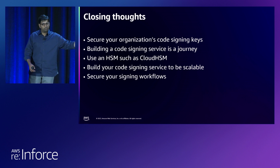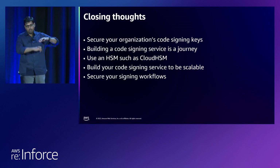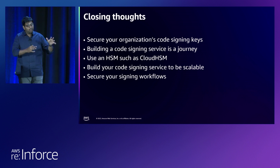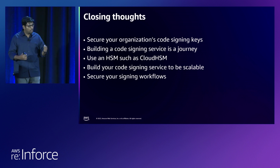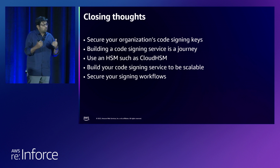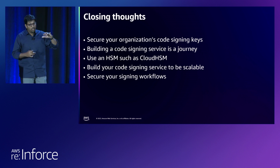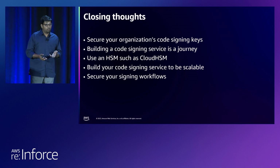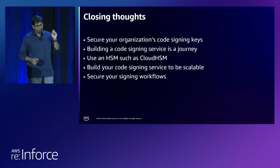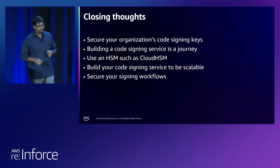Application requirements. You need to figure out who are the users of our system, how do they access the system, right? And things related to the application. And then you need to worry about security, because this is a security application. You need to figure out, how do I expose the credentials to the client? How do I create those fine-grained access policies, right? So it's a journey, and the journey starts with choosing an HSM. In our case, we chose CloudHSM. So choose an HSM, and then build your code signing service on it, right?